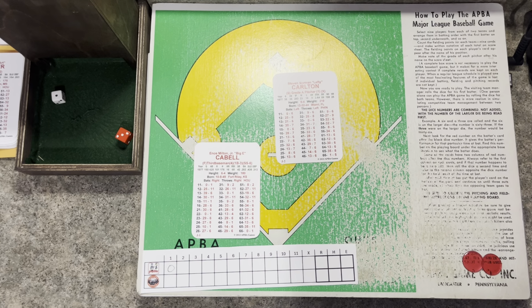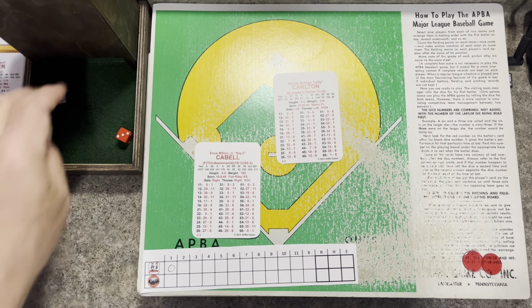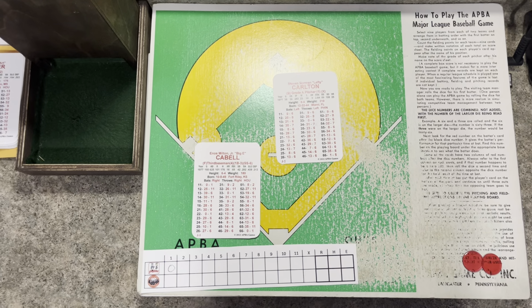Cabell's actually having a pretty good start of the season. He's appeared in 30 games, batting .300. He's got 14 doubles, put him first in the league, to go with his 5 home runs and 22 RBIs. Slugging, he's batting .569. And in the last 2 games, he's gone 6 for 9 with 2 home runs. So he's got a hot bat right now.